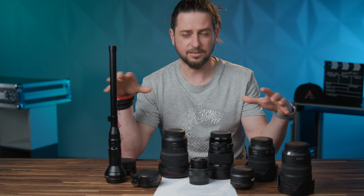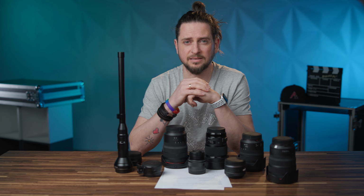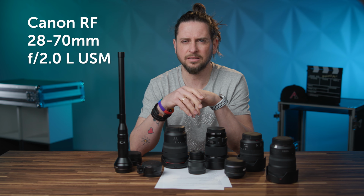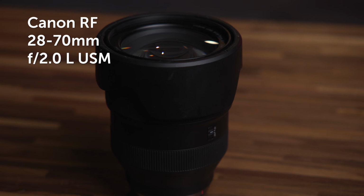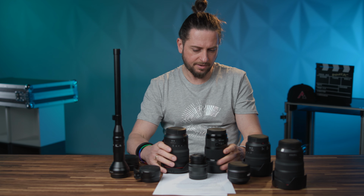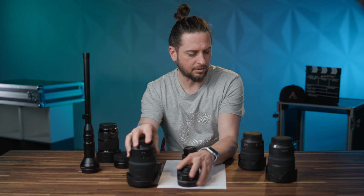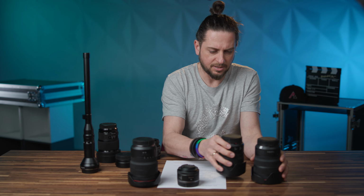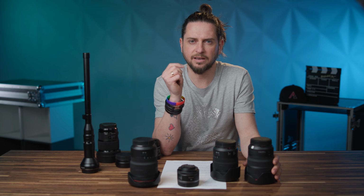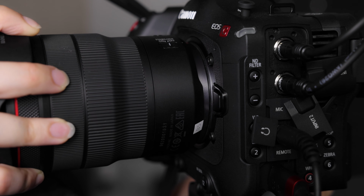All these lenses, and there's still one missing. My favorite, and I guess it's the best lens we have, a Canon RF 28-70. It's right now mounted on the Canon C70. So what do we have here? Mostly Canon lenses, except these two. These are all RF lenses, because the R5 and C70 have an RF mount. The mount is the way you attach the lens to the camera.